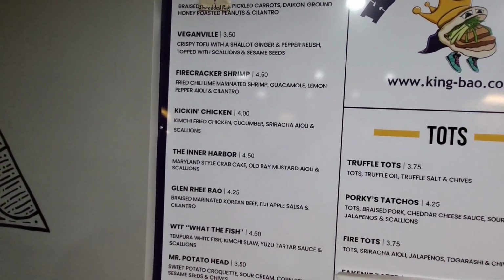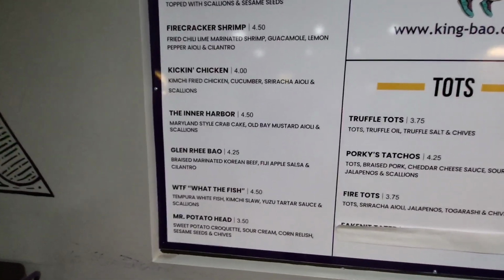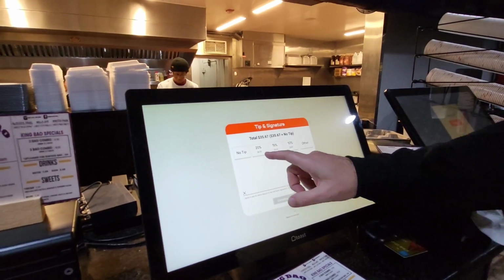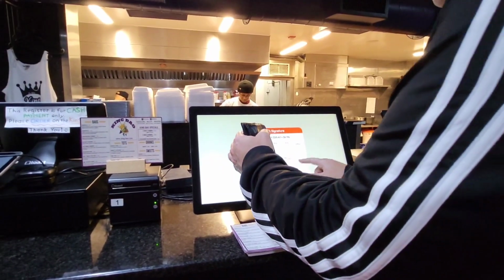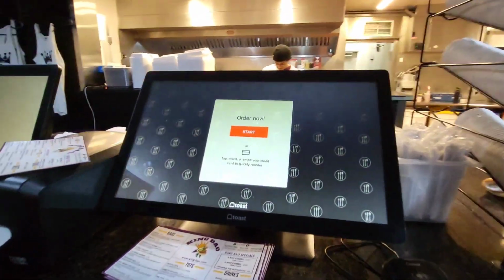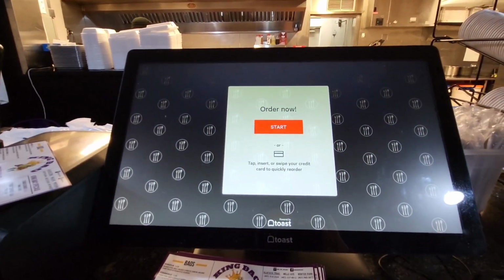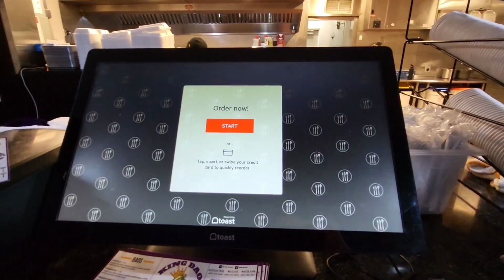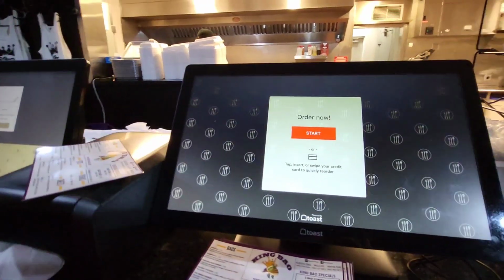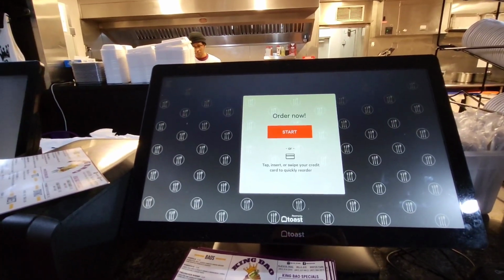So, yeah, let me ask some more questions and then I'll decide what I'm going to get. So their ordering system is all right up front, and they have two places for you to order. Now, they don't grill any of their baos, but I did notice their dessert baos are deep fried. I was telling them that the texture of a grilled bao is just perfection because it adds a little bit of texture to the bao bun.